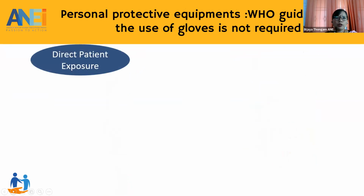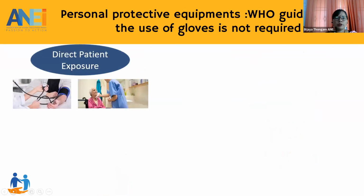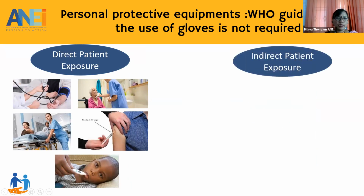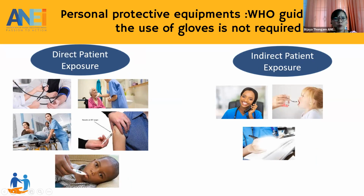So let's see when gloves are not indicated, or when you should not wear gloves. Here also we have two, the direct patient exposure as well as the indirect patient exposure. You should remember that gloves are not indicated when you are going to check blood pressure, temperature, or pulse.